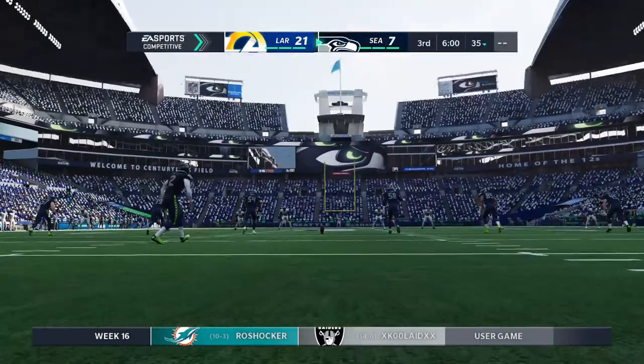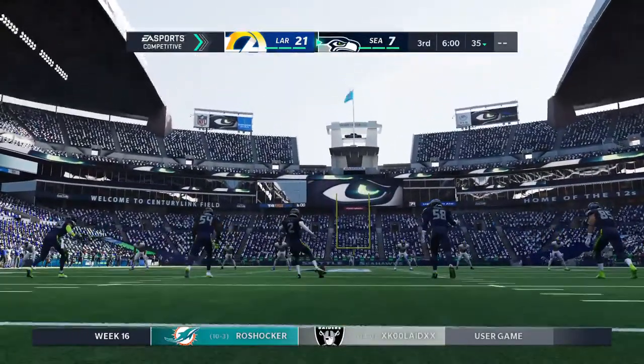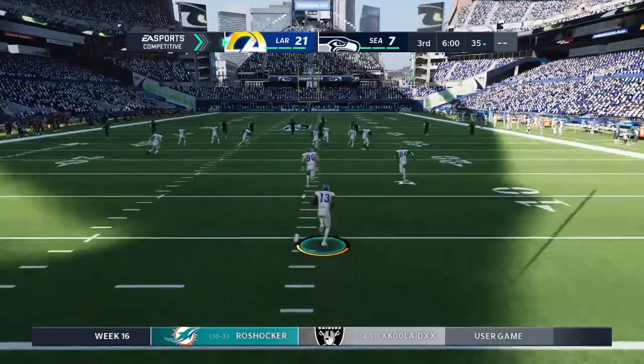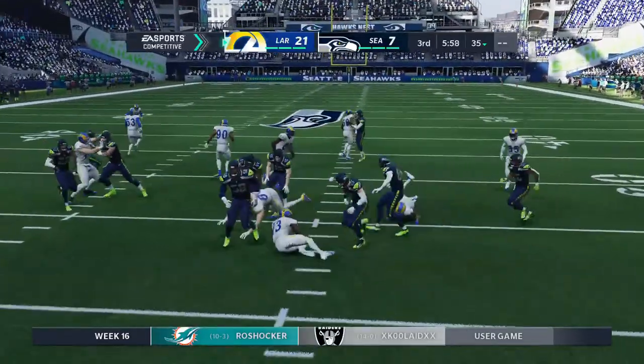There you have it. Halftime quickly over. Third quarter, here we go. Fielded just outside the goal line.